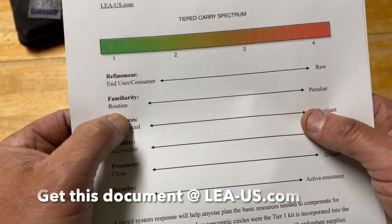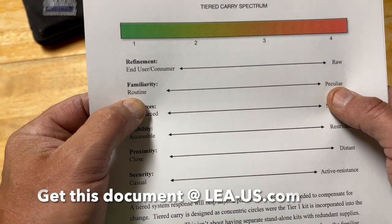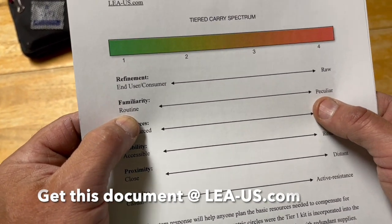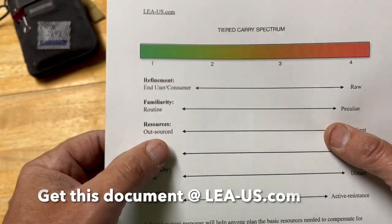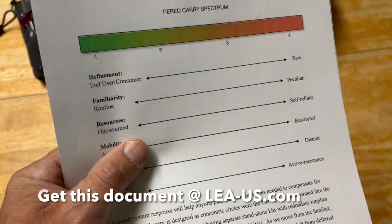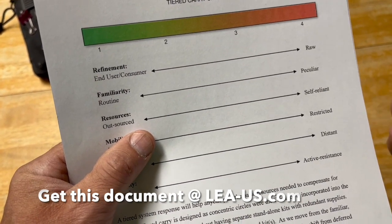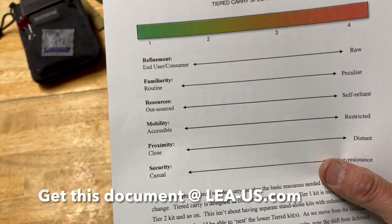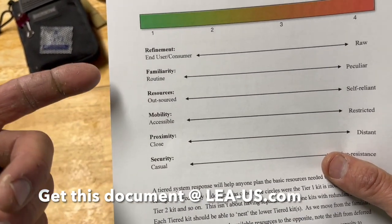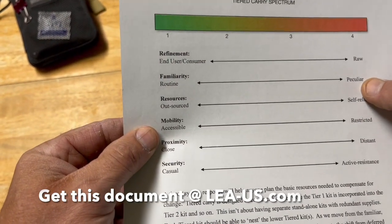Familiarity, routine travel versus very peculiar travel. So, for example, I'm from Minnesota originally, not from Minneapolis actually, but I was in a school bus that drove over the I-35 bridge a few hours before it collapsed into the Mississippi River. And I bring that up as a way of saying that familiarity can become peculiar pretty quickly.